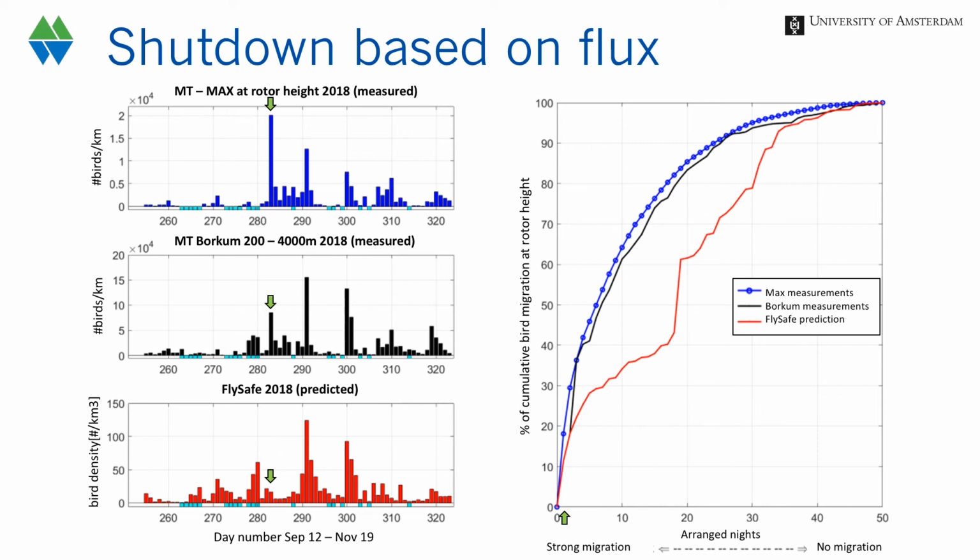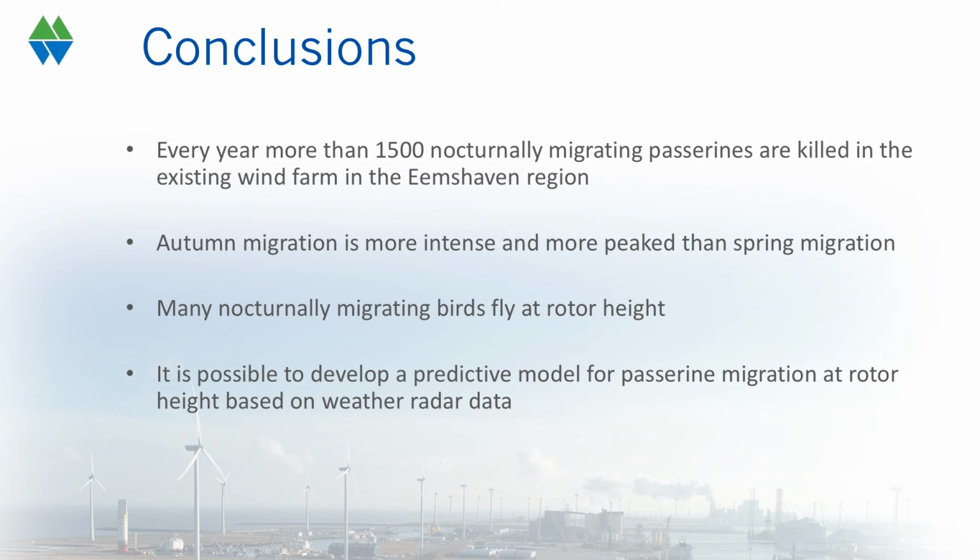We found that each year more than 1,500 nocturnally migrating passerines are killed in the existing wind farm in the Eemshaven. The radar data showed that autumn migration is more intense and more peaked than spring migration. Thanks to the local 3D bird radar, we know that in the Eemshaven, migration doesn't only take place at higher altitudes and that a significant part of the birds flies at rotor height. The most important conclusion of the study is that it is possible to develop a predictive model for passerine migration at rotor height based on weather radar data.